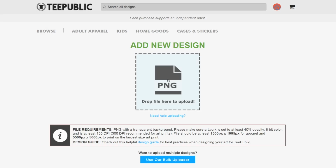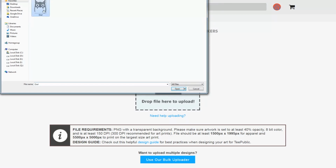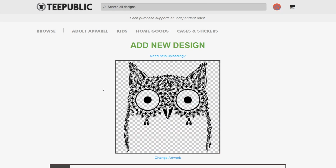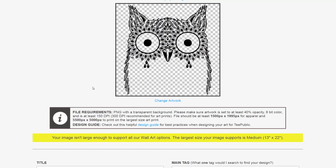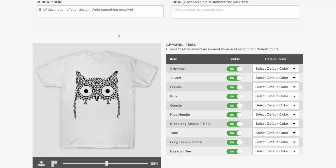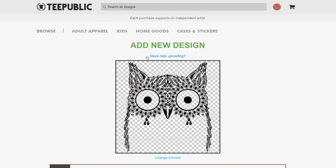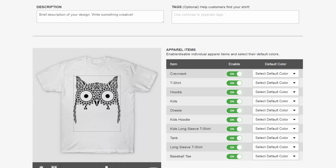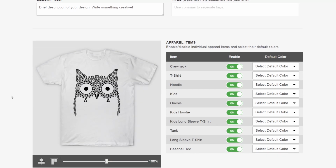I'll show you now in comparison the upload process for TeePublic. So again, same design, just something I found on Google. Upload that. While that's uploading, just to let you know that Redbubble was founded in 2006, whereas this was only founded 5 years ago. So perhaps that's why they're a bit more ahead of the times with Redbubble, I don't know. So you can see when the design's been uploaded on TeePublic, it's placed in a good position. I don't need to do anything with that, it looks good already.